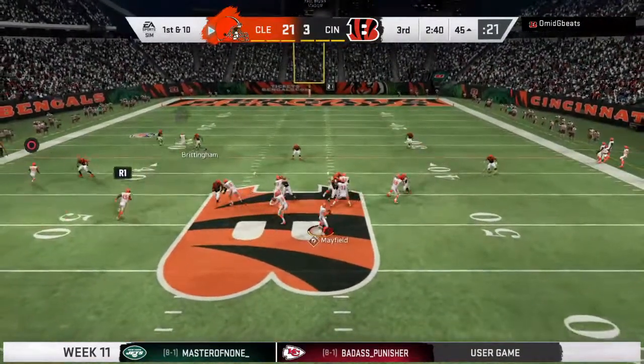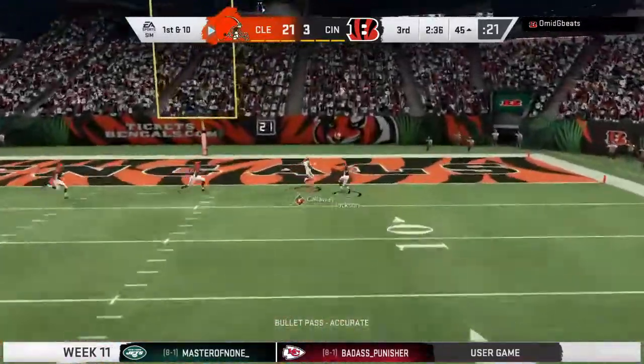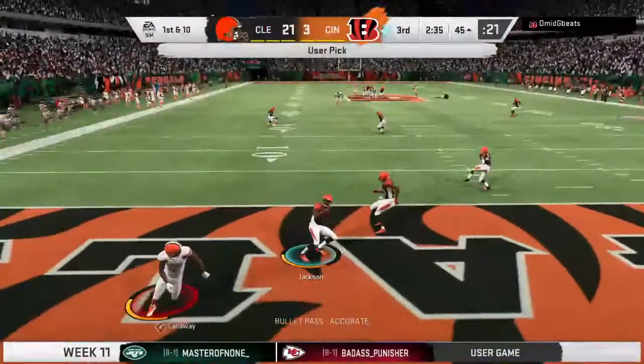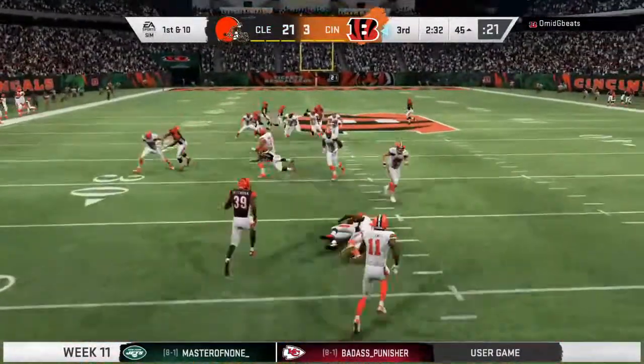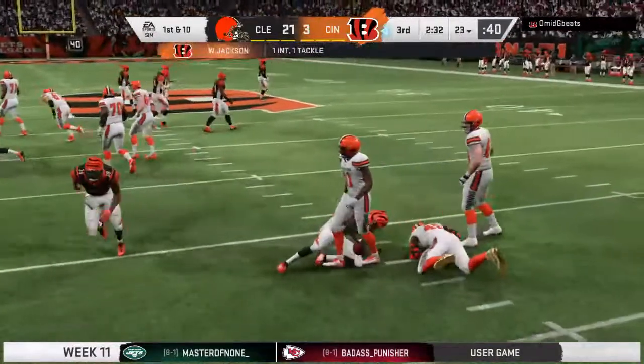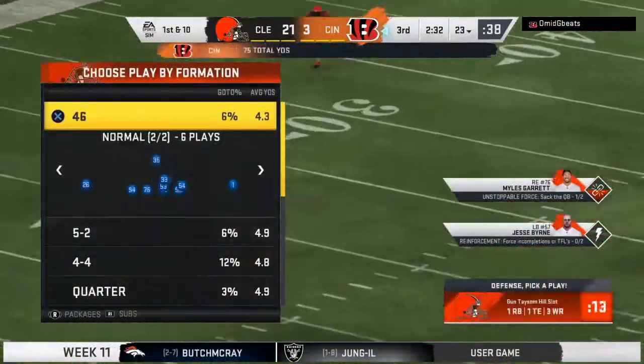On 1st and 10, Mayfield. He's going to take a shot right away for the end zone. And this is going to be intercepted. William Jackson with a pick. And he will bring it out past the 20-yard line.